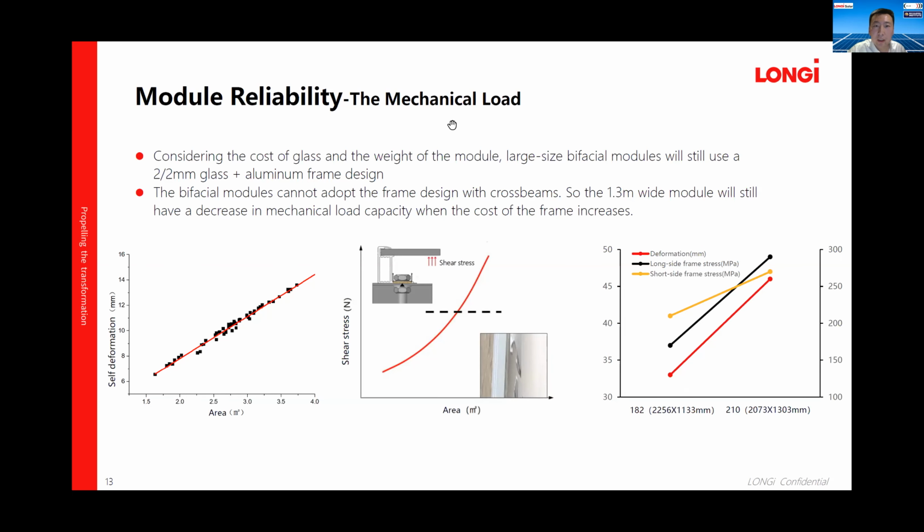And for the mechanical load, a larger module area will bring higher deformation of the module and higher shear stress. If the module area is 3 square meter, the deformation under static load will be 40 millimeter. So there will be a lot of macro cracks, and the power degradation will be around 5%. That will be bad for the LCOE.